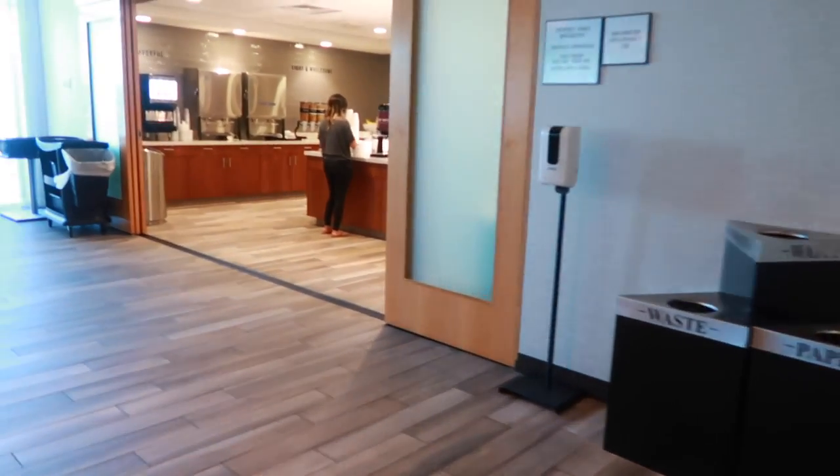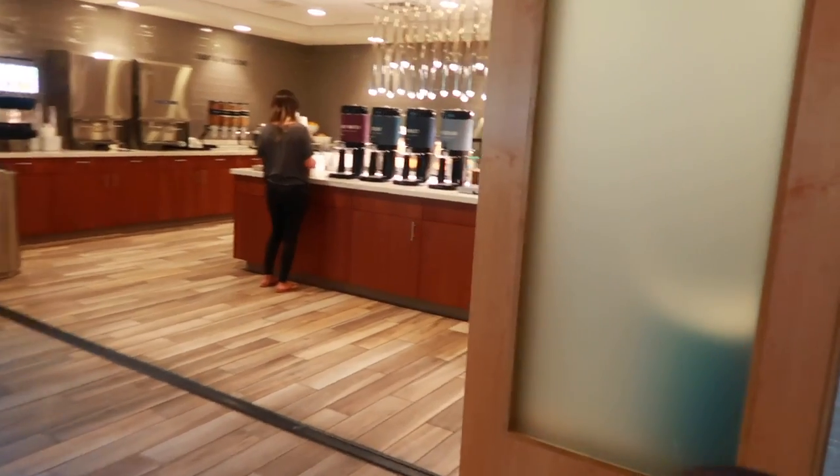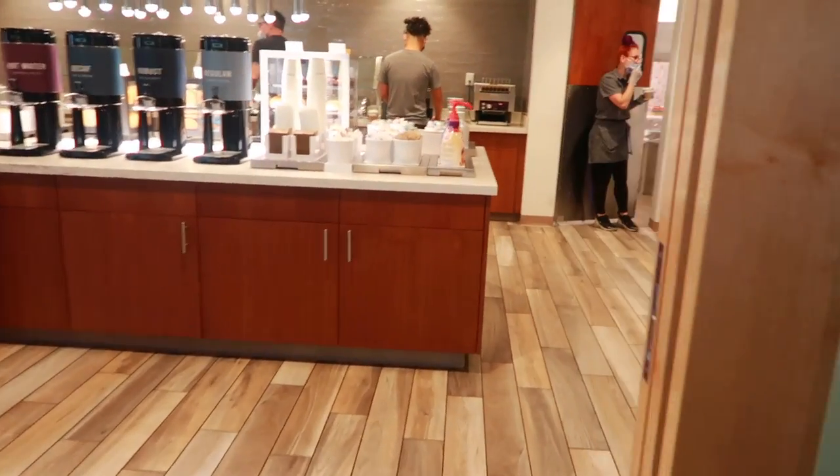But breakfast here is complimentary. Slept good last night. Beds were comfortable. Overall, very nice. Very nice day. We check out tomorrow. So this is where breakfast is, buffet style. And let's see what they have.